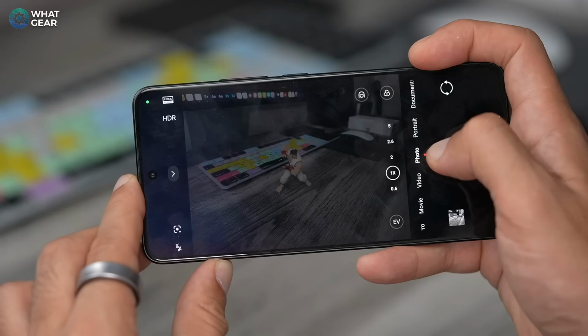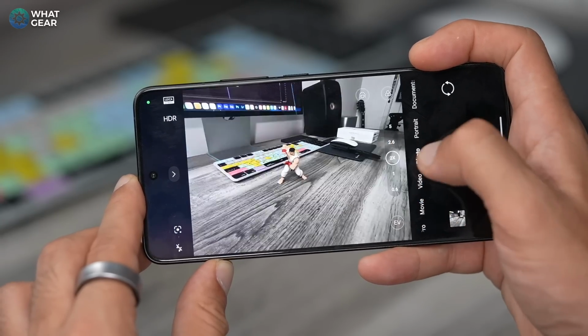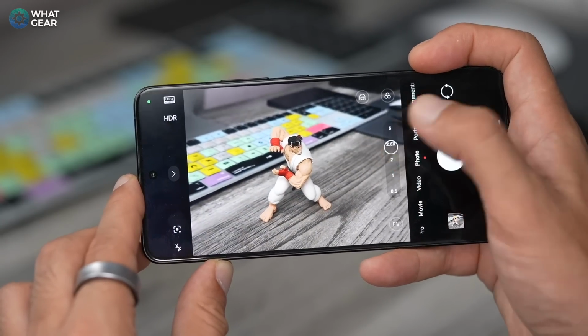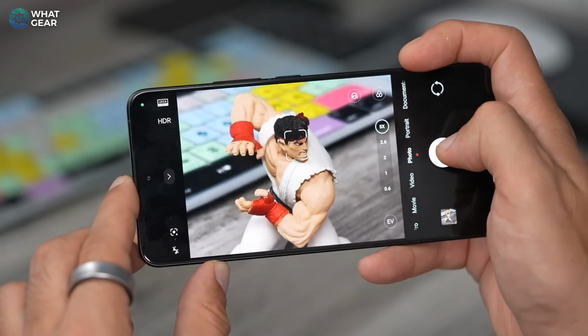Anyway, there's also a 50 megapixel telephoto and a 12 megapixel ultra wide here, and the selfie camera is 32 megapixels. Now, that Light Hunter OmniVision sensor is said to be a beast in low light scenarios.